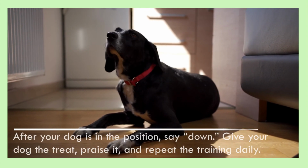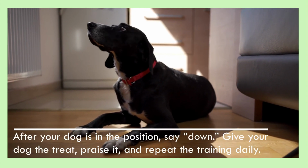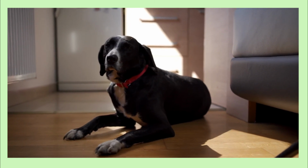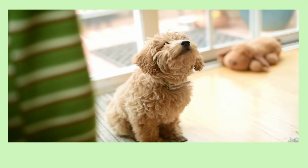After your dog is in the position, say down. Give your dog the treat, praise it, and repeat the training daily. Eventually, your dog will figure out the command. Be patient.